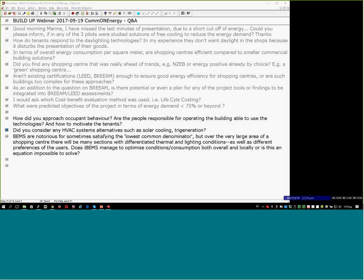Does the IBEMS manage to optimize conditions and consumption both overall and locally, or is this an equation impossible to solve? So it's not impossible, but it's difficult to optimize different conditions in a big shopping center, as the question raised, where there are different usages, different needs, and also different behavior of the people who are working inside or doing the shopping. For example, in the cash line, the people at the cash sit down for hours, so maybe they feel colder than the ones who came in from the outside.